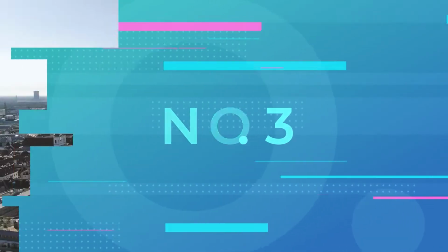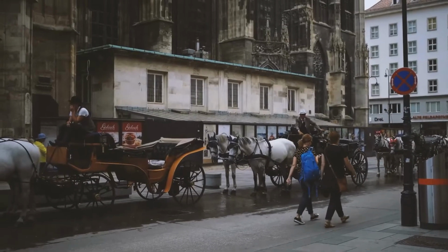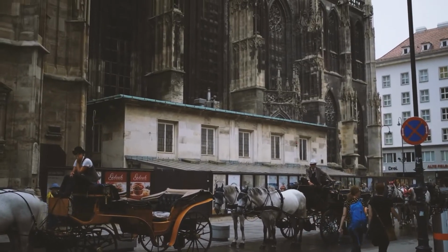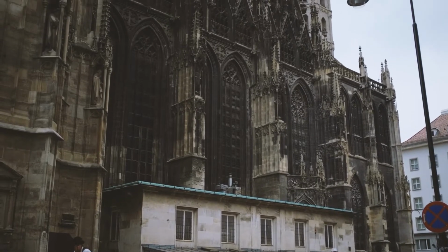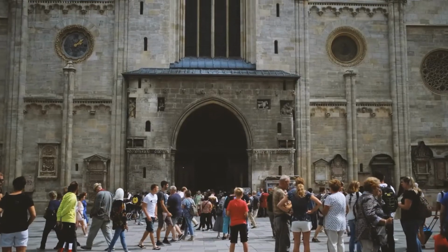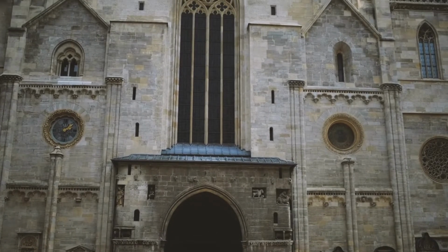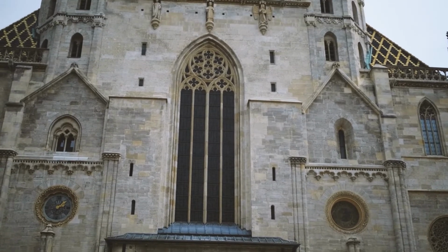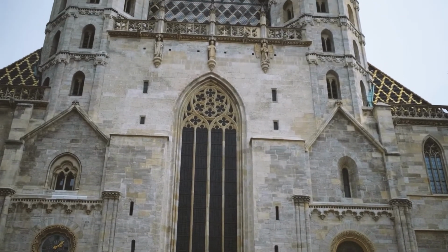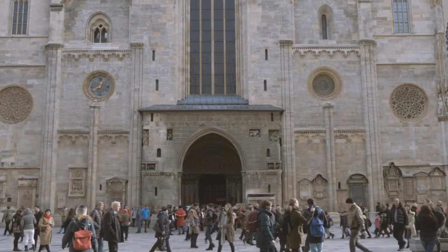3. St. Stephen's Cathedral. A notable building in Vienna, St. Stephen's Cathedral traces its history back to the 12th century. It was originally a Romanesque church and was later on reconstructed to be a Gothic cathedral in the 14th century. Today, the cathedral sits as one of Austria's most important churches.